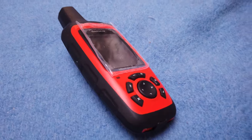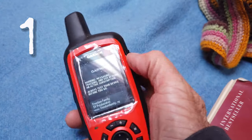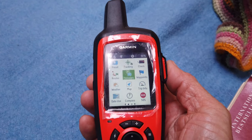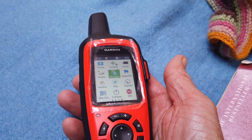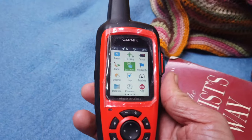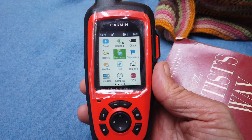This also has the ability to send and receive emails and text messages. It has a very cool little side switch here, which is an SOS button. Hit that and the cavalry come instantly. So I can also receive weather, and this is all via satellite, not through cell situations. Fantastic piece of kit, and you know, it's one of the safety systems on the boat that I really appreciate.